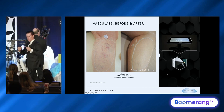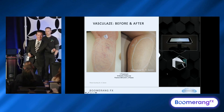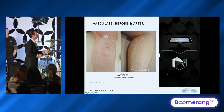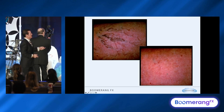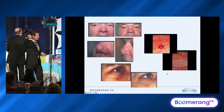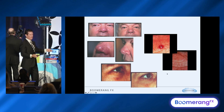So you got to control the pipes in the groin first, and that used to be stripping back in the 80s when I trained. Now it's endoluminal elegant closure techniques. And here's a leg vein from our clinic again with double injury type technique. I use it on the face quite a bit, the long pulse YAG for capillary hemangiomas or strawberry angioma.